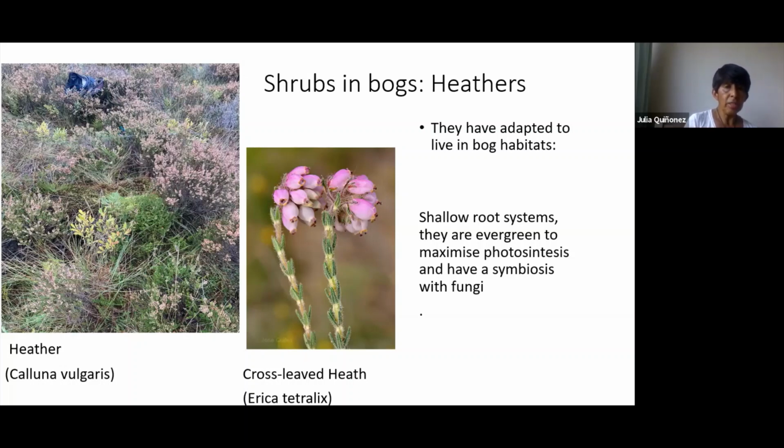The other type of common heather, and that's actually one of the most common ones that you are going to find, is the heather or ling, as people call it here as well, Calluna vulgaris. And that is a shrub that grows in drier conditions. But many times you are going to find both the heather and the crossleaf heath growing together if you are on a blanket bog.